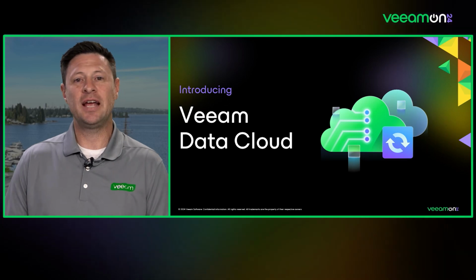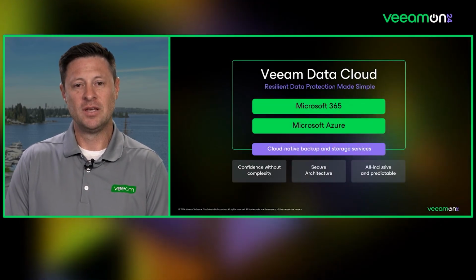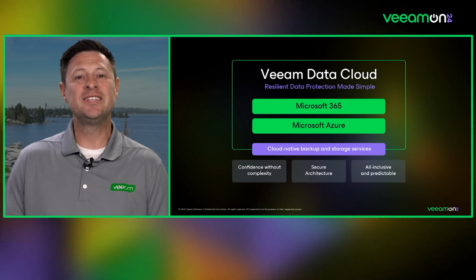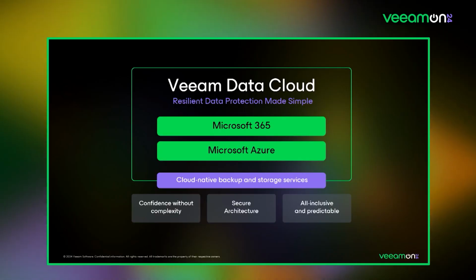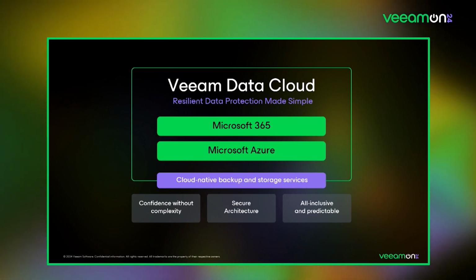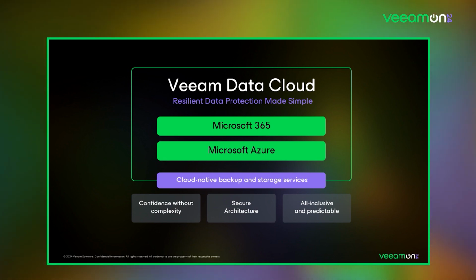Now let's shift gears, and I just want to introduce you to Veeam Data Cloud. Veeam Data Cloud is resilient data protection made easy. Veeam Data Cloud is custom built around data sets for Microsoft 365 and Microsoft Azure, giving you customized backup and restore capabilities for those unique workloads.